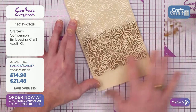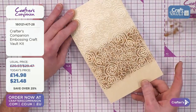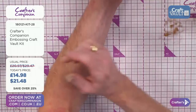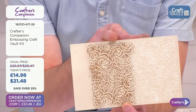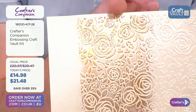But what I'm going to do, Joe, is I'm just going to do half of this, and then show you the difference. Even from up above, look at that, having that reflection from the Renaissance gold. And then if I bring this one in, I'm going to bring it up close for you to see. So you can see how it looks when we've left it plain, and it looks so lovely. And then the other half, when we've used the Renaissance gold.